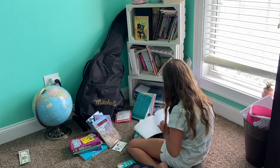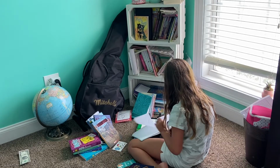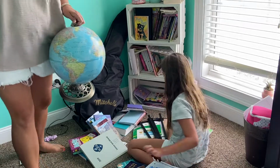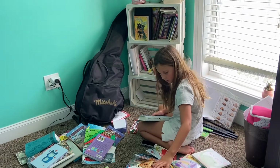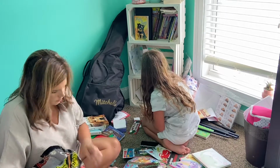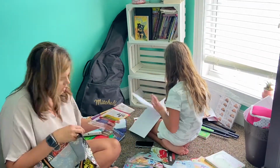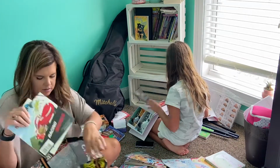Adeline has always loved reading, and a few years ago we bought these wooden crates at Walmart, painted them, stacked them up, and made this little bookshelf in her room. And it has gotten so cluttered with books that she's read. There's lots of coloring books, there's old baby books, and so now she is taking everything off of the bookshelf and going through choosing which books she wants to keep and which ones she does not.